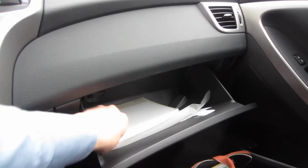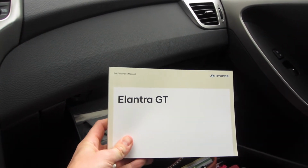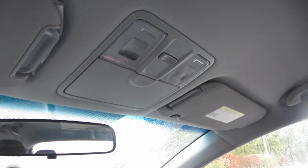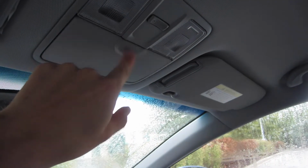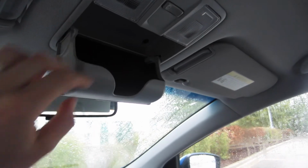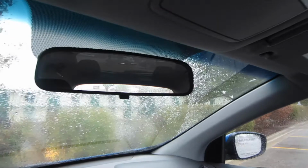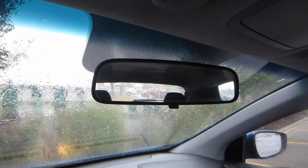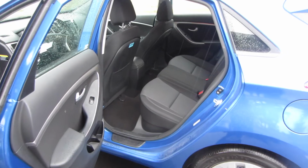And then you do get a decent sized glove box. No shelving system, but you get enough to store your owner's manual and your registration. And shifting your gaze up top, you do get two nice lights to illuminate the cabin, and a sunglass holder with a little bit of padding so you can store your sunglasses. And then below there you get a rear view mirror. Fortunately, no automatic dimming features here, just the old-fashioned switch. So that's pretty much it for the front seat.